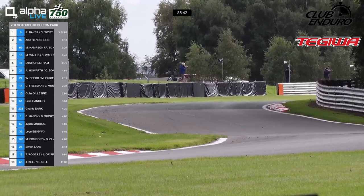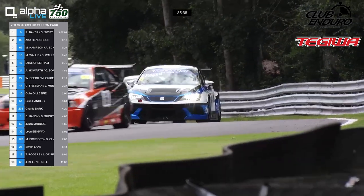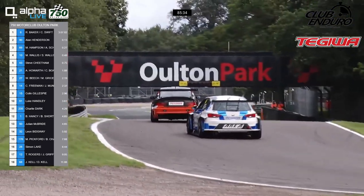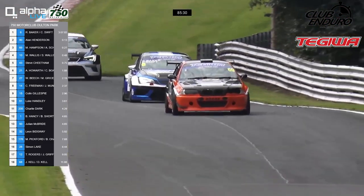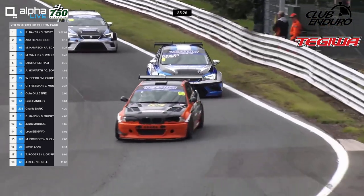Yeah, Henderson got kind of elbowed out onto the curb coming out of Old Hall. That's why he's dropped off the podium now. So far from having another shot at going after Carl Swift, he's actually got even more work to do now, has Alan. But as we said, a very experienced sports car racer, in Mazda MX-5s predominantly, is still there in fourth place. So the BMW then leads the way of Andy Schultz.